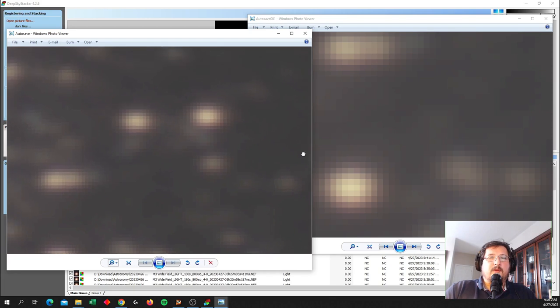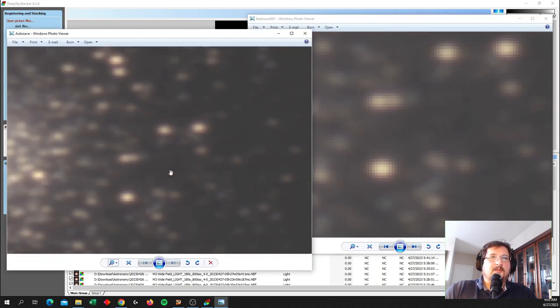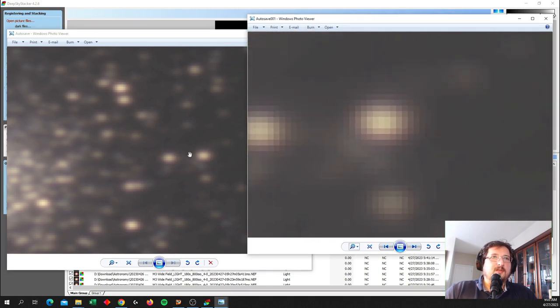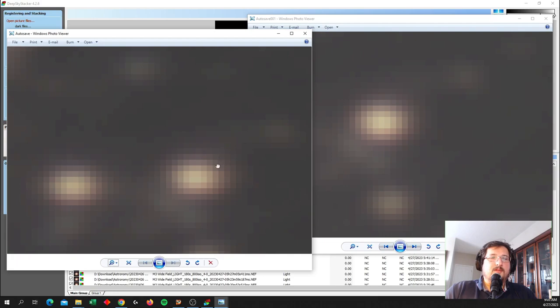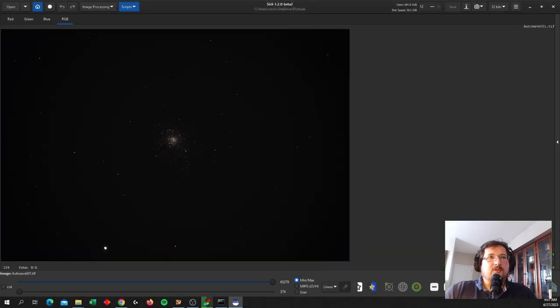I am so far very impressed with the color depth and the depth of the image produced by the ASI294MC Pro compared to my Nikon. I'm going into Siril to do some initial processing.